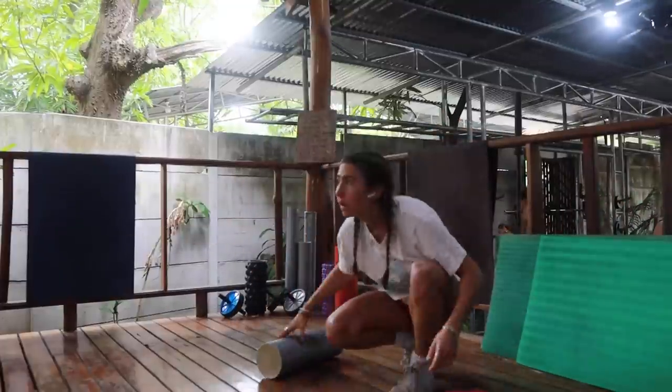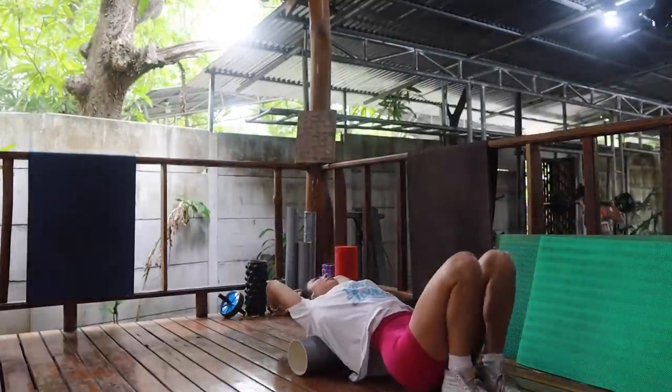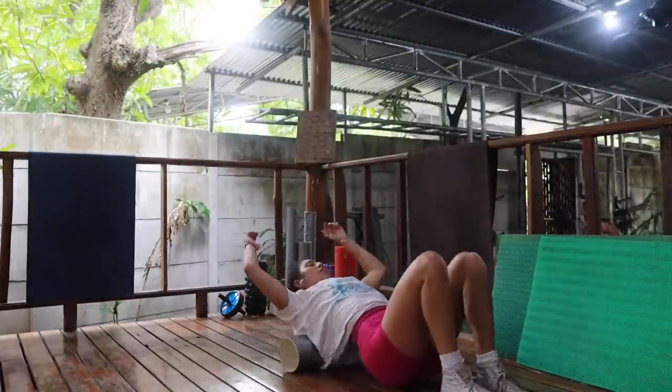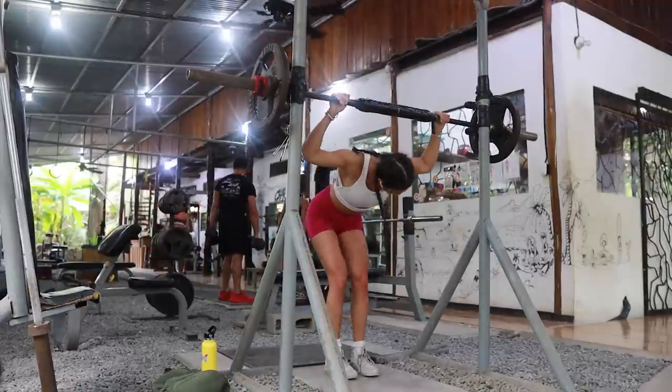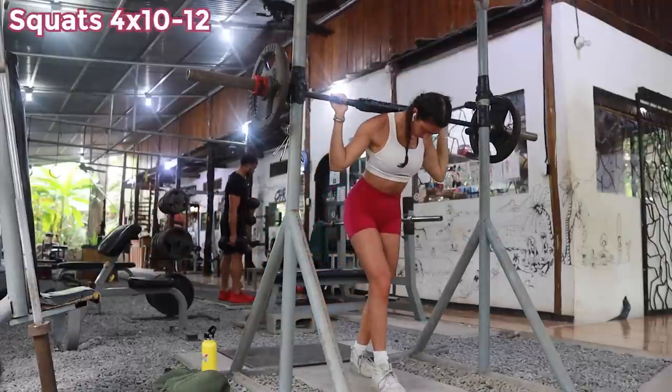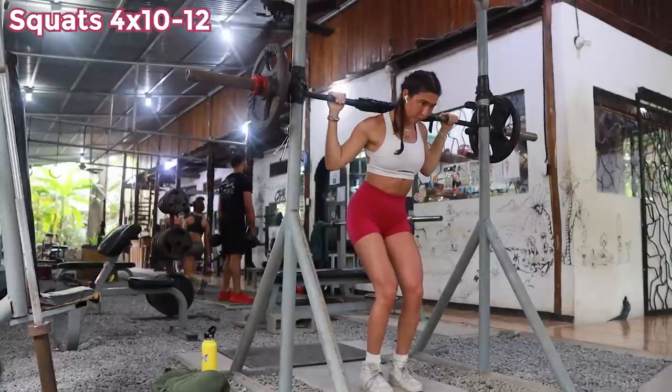I used to do this all the time when I first started working out, and I just kind of stopped doing it, honestly, because I feel like the TikTok community demonized it, and I'm like, no, I really like it. And I honestly feel like it helps me. So I did that for kind of a dynamic warm up. And then I also foam rolled my back really quick.